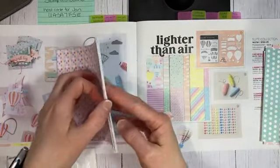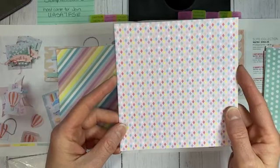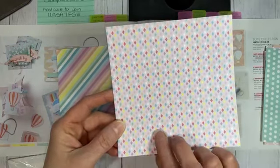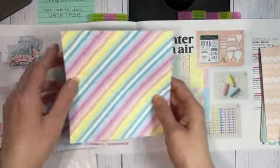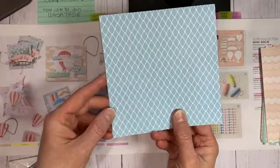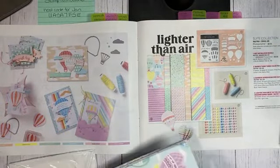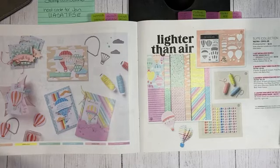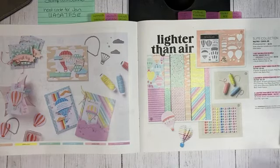Like I said, you get 8 sheets, so that's pretty good. This is a fun pattern. It could also make a fun egg. And that one. And then this is the last one. And then that one. That would make a great egg too. So that is fun. Let me just put this in my thing and I'll do that later. So that is the lighter than air, and I do have a couple samples.